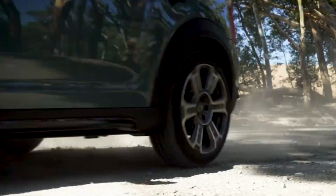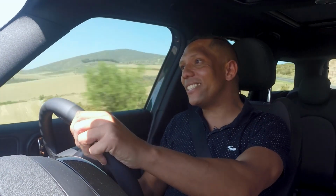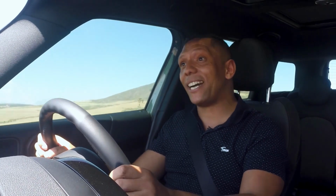It feels like an old school steering system. It has the responsiveness of an old school steering system, and you can really lean into these corners here and get a relatively good amount of feel back. You've also got this leather bound steering, which makes it very communicative. And for me, that is the first reason why I think this car deserves the S badge.